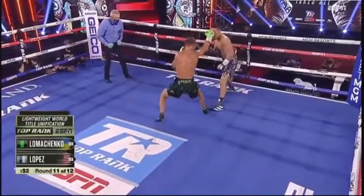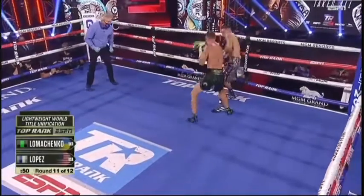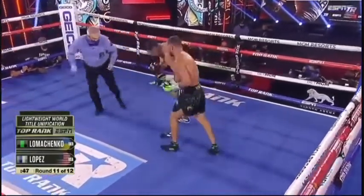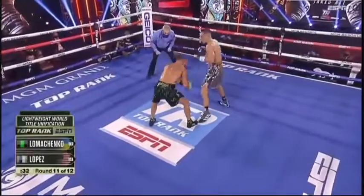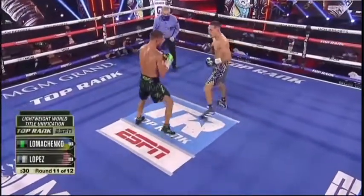And then that southpaw jab. Oh, there's a nice body shot. Left hand to the body from Lomachenko. So, well, Lopez is a little bit tired. Fair, that's fair. Lopez is tired.